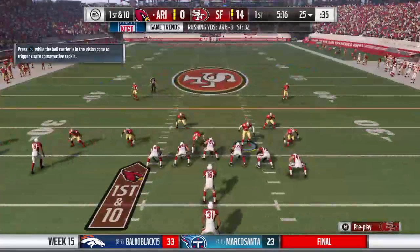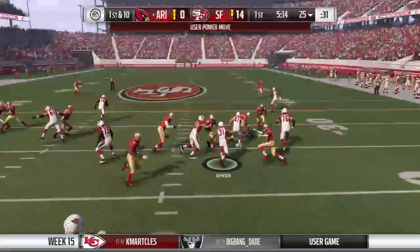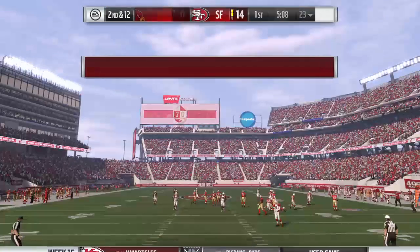They'll come out in the pistol. All right, now, lucky 56. Lucky 56. They begin the drive with Johnson. And he is going to lose yardage here. It's a loss of 2 there, bringing up second down.